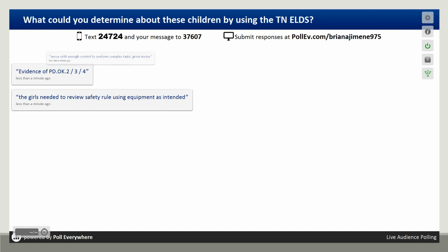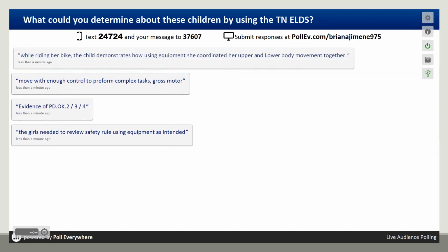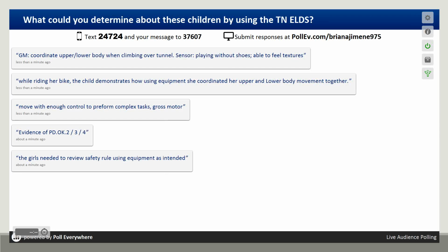I do agree with the girls needed to review the safety rules using equipment as intended. I thought it was funny that the father said, "Oh yeah, bigger girls do whatever you want to, be monkeys, but my little favorite princess is not allowed to climb on top of that tunnel." I'm teasing. I know that she was younger and may not be able to do that.